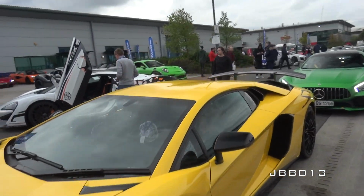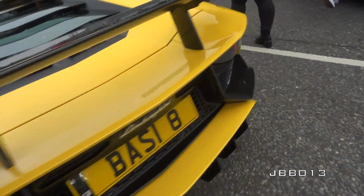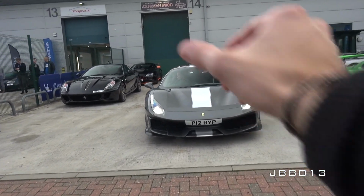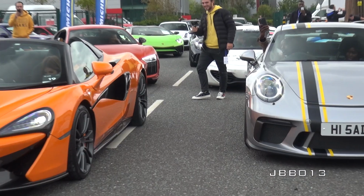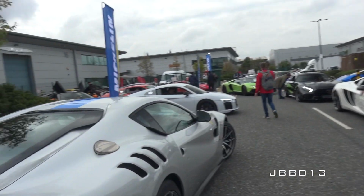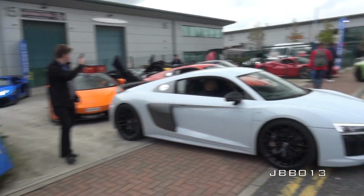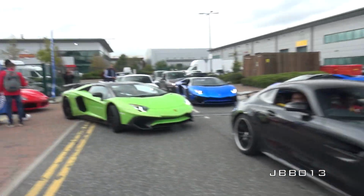A few more just to give you an idea of the sheer number of cars that have showed up. Got an SV570, a Pista with a stunning singular stripe down the middle, looks great. Gold wheels on this GT3 RS, GT3s, F12s, AMG GTRs, and Aventador SVs absolutely everywhere. Stunning TDF here as well. You start to forget about the special cars just because there's so much to even look at.